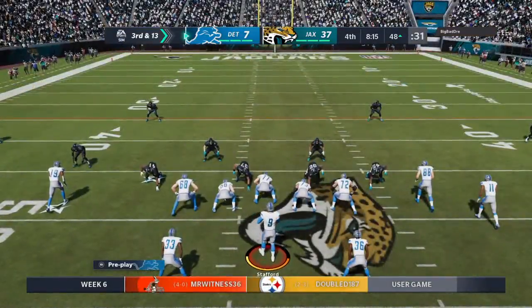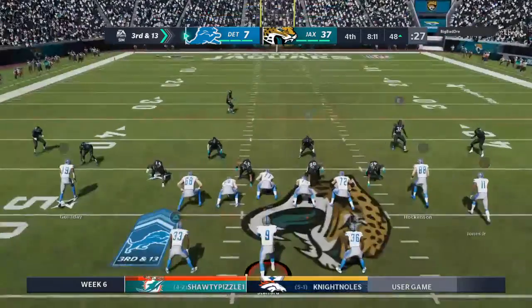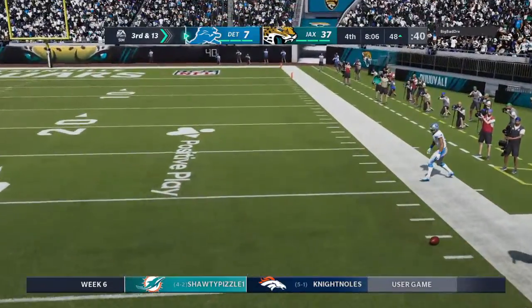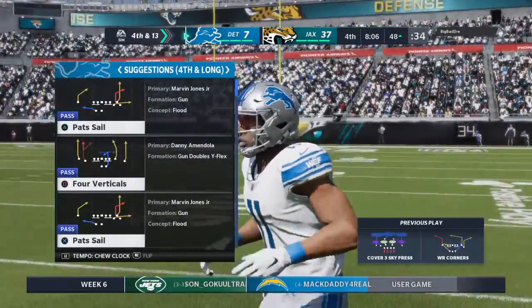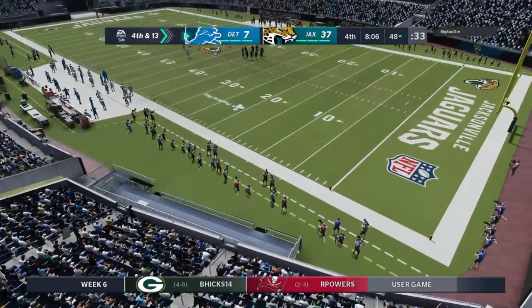And this 3rd down looking very tough after the holding penalty. 3rd and long. Operating from the gun, Stafford. And the throw there going to be incomplete. That incompletion is not a surprise with the way that this one has gone, and the frustration, the body language is evident everywhere. This team, they've really been put through the ringer in this one.